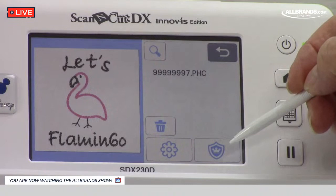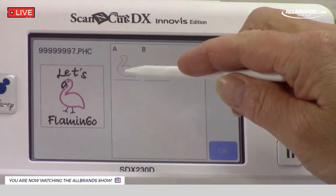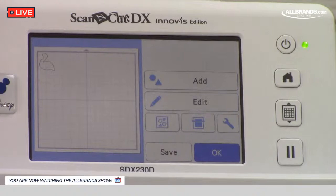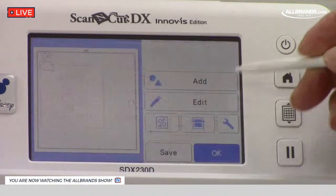There you go. I have two pieces. I have the flamingo body and I have my beak. So let's go ahead and touch the flamingo body and touch OK and touch set. I created this design in Simply Appliqué, and the way I created it, I don't need to add any extra to it. We're going to choose add, and I'm going to go ahead and choose the beak. And touch OK. We'll set that. Once again, I don't need to change anything.